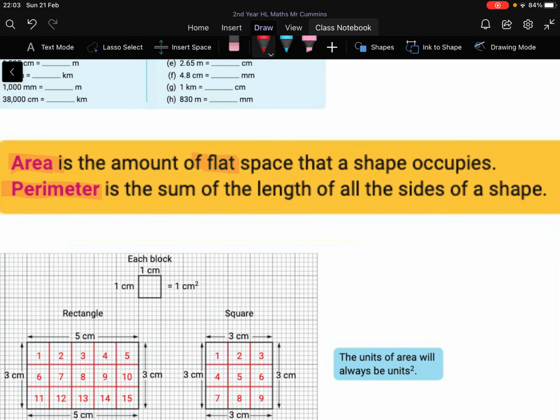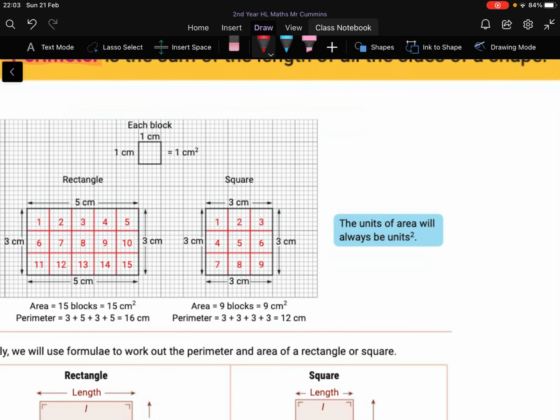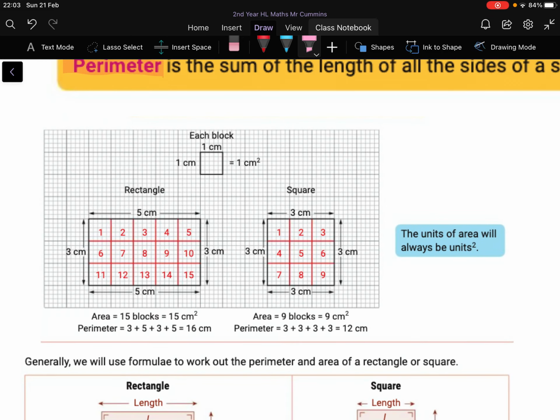So perimeter is the sum of all the lengths of the sides of a shape, all the way around the outside. So if you have something like this, both of these shapes here, you have a rectangle and a square. They're broken up into loads of little squares that are 1 centimeter squared each. So the way I could work that out, if I wanted to find the area of our one on the left here, I'd multiply our length, which is 5, by our width, which is 3, which would give us 15 centimeters squared. So remember, area is always squared. In this case, it's centimeters squared. If that was 5 meters by 3 meters, it would be 5 meters squared. But area is always squared.